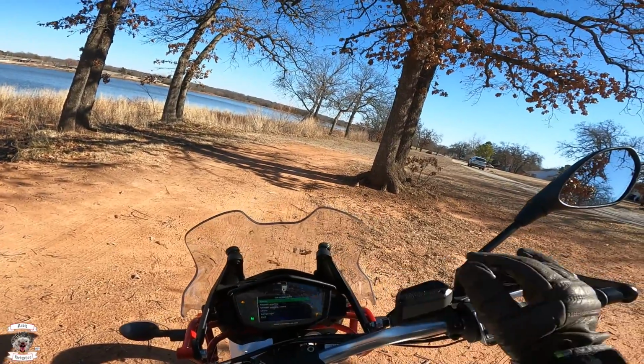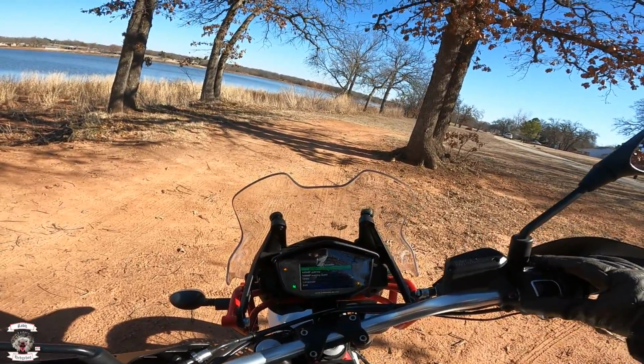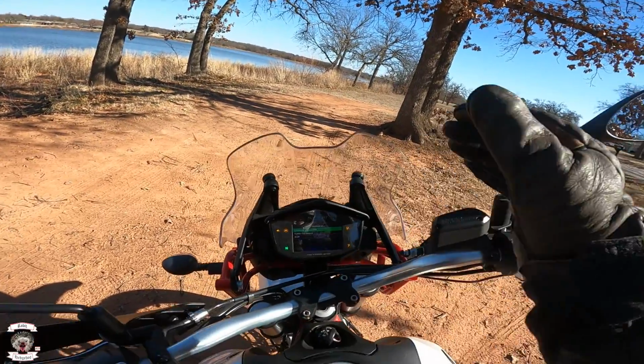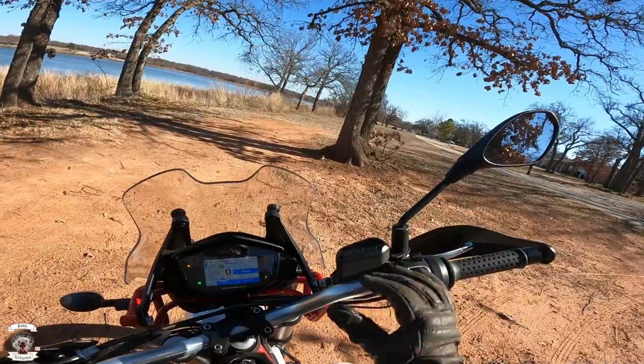If you have the Moto Guzzi Bluetooth and everything, this is where you change your clock. This is where you pair it. This is where your units are, your language, all that good stuff. Service. This is if you have a user code, code recovery. That's about it. And you can exit from there.